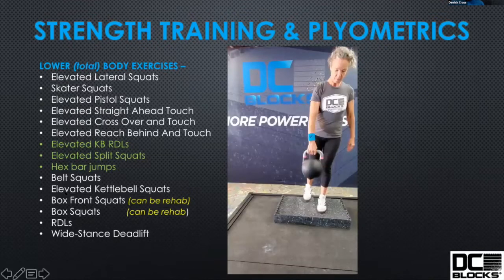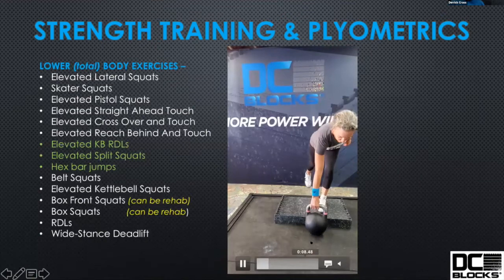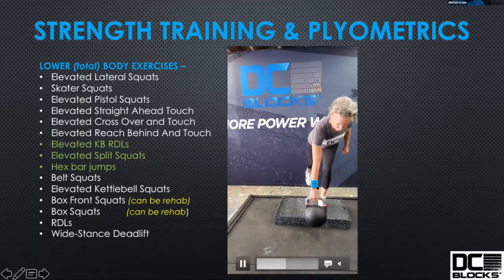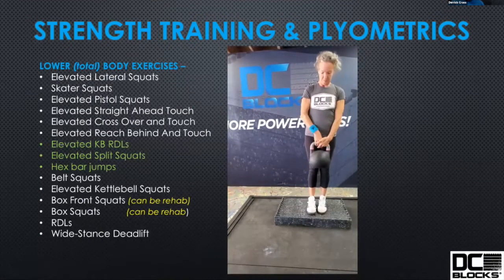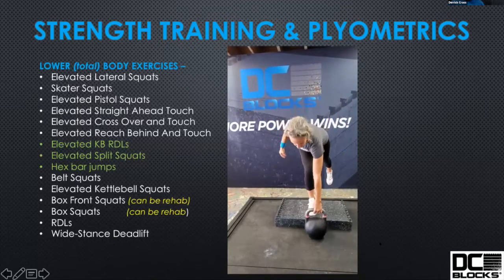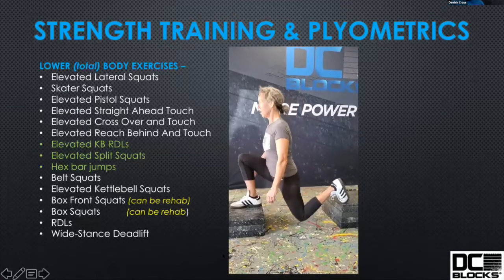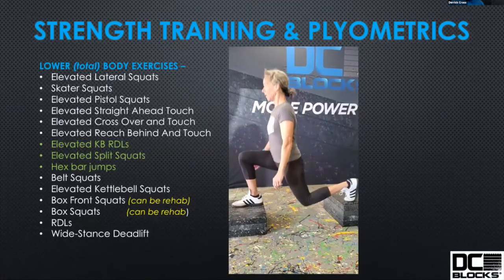What we have right here is an elevated kettlebell RDL for the posterior chain. It's a great exercise to increase strength in the hamstrings and back, as well as teach proprioception and balance in the lower extremity. This exercise here is an elevated split squat with the front foot at 6 inches high and the rear foot at 8 inches high. You can do whatever you want, but what I like about this is you get increased strength through an increased range of motion, rather than having the feet just on the floor.